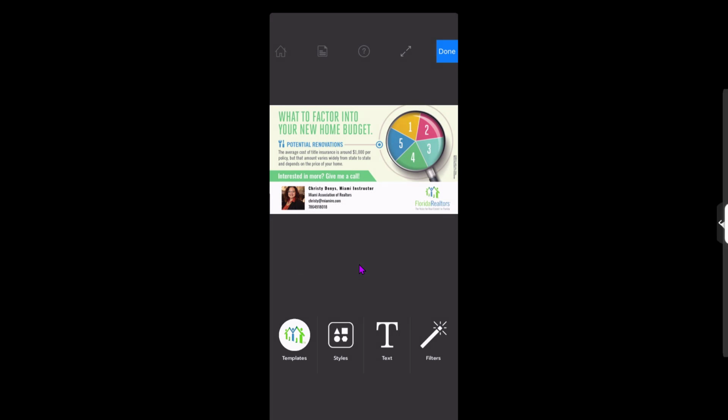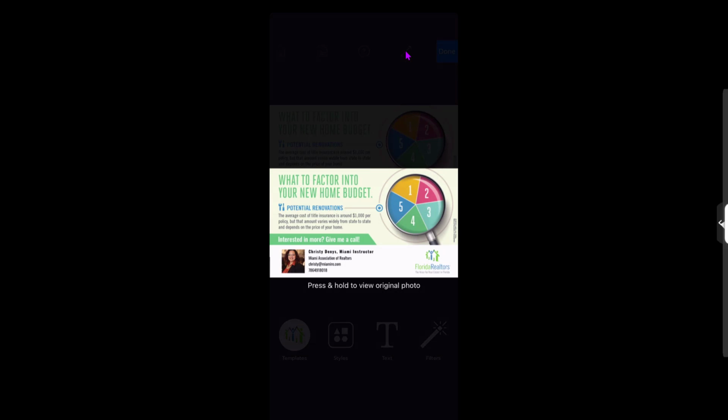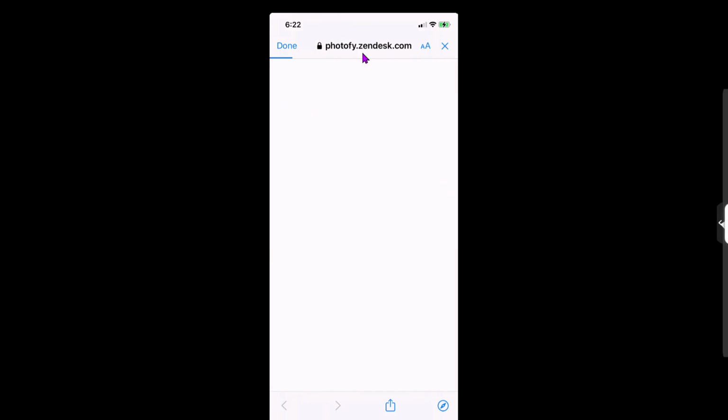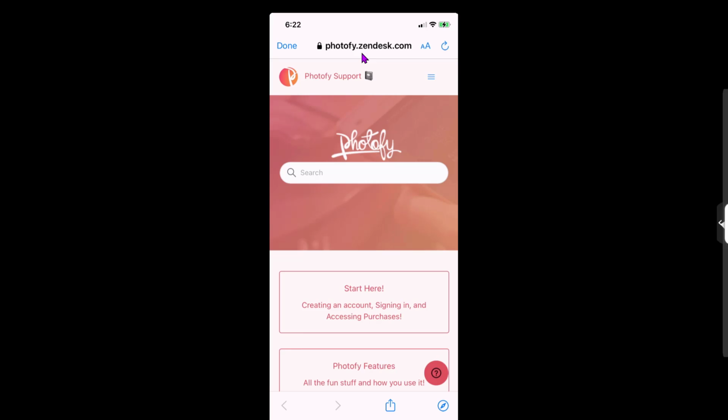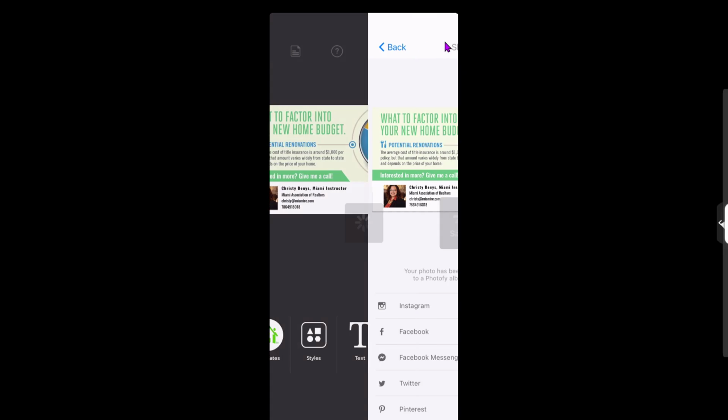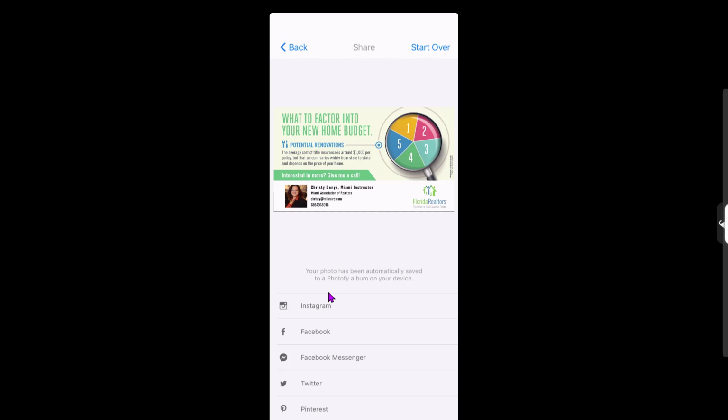Perfect. Another option, I can go ahead and view it. So clicking on here, I can view it, and then you want to press it to see the original size. Here on that question mark is going to take you over to a Zendesk. So if you have any questions, right? Clicking on done. From here, I'm happy. I'm going to click on done. I'm ready to post. Now I can choose how you want to post this template, whether it's Instagram, Facebook, Facebook Messenger, Twitter, Pinterest.